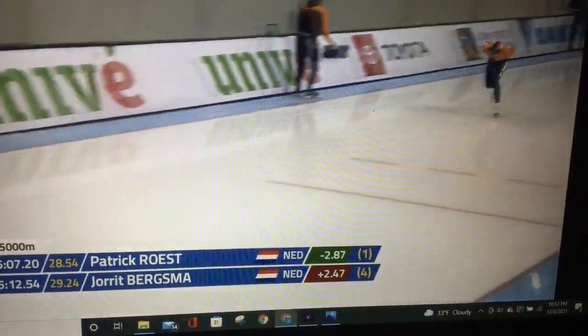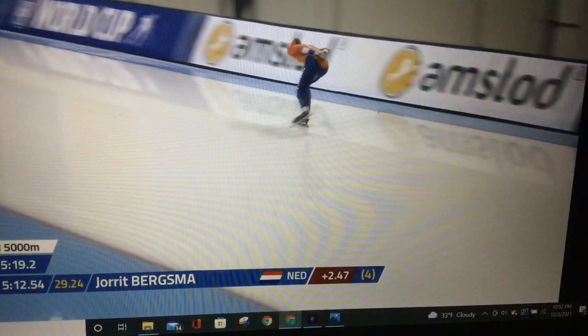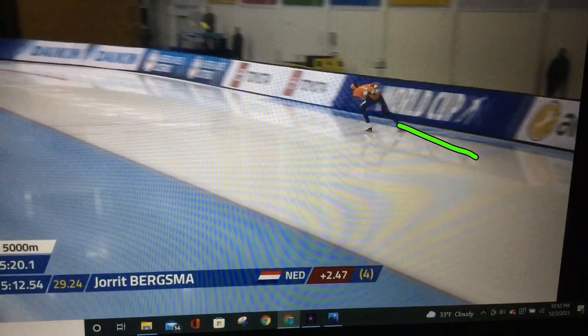Now, so he exited that turn. Now let's watch him enter. Now look where he is. In any skater's mind, you have to link the exit to the entrance in your mind. You need to know where I'm going to be space-wise and also stroke-wise. And Patrick does this as a champion. He's well out here, so he can come down on the outer.